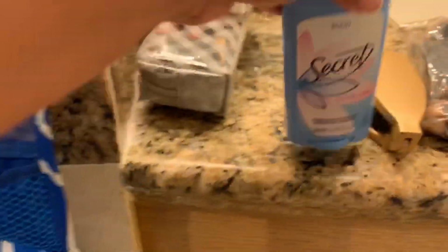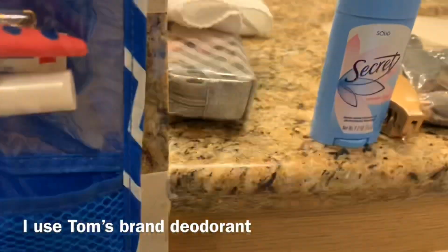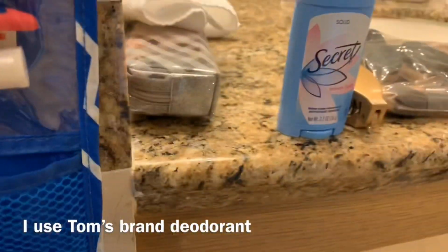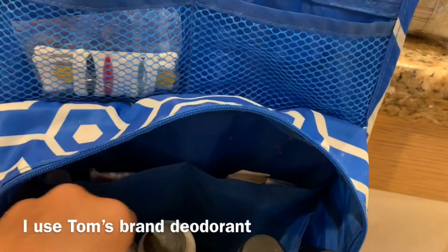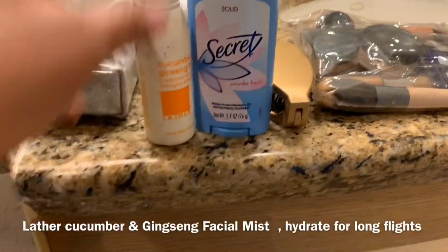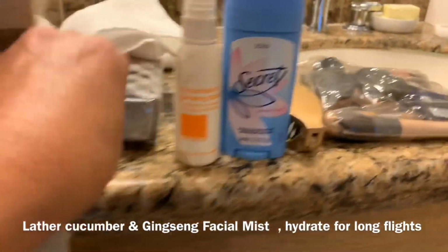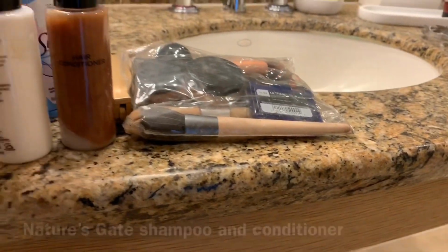And from here you can see I have a portable brush. The other end, this is actually bigger, but I just bought it somewhere wherever I run out of it. I usually have a smaller one, and I'm not really fond of that brand, but it just happened to be here. This is some cucumber facial spray.